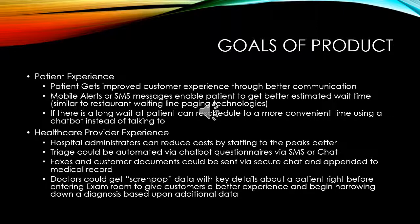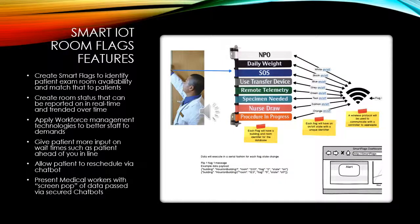The two things that I really wanted to shoot for as my goal on this particular hack were to improve the patient experience and also at the same time improve the healthcare provider experience. By improving the communication between the patient and the doctor via automation, we can do a lot of things like improving customer experience, reducing wait times, and making your wait times more productive by giving you things to do. On the healthcare provider side, it could reduce costs by staffing to the peaks better. Triage could be automated via chatbot questionnaires. Faxes and other documents could be sent directly to the doctors when needed. The screen pop could be presented to a doctor when they need to get details right before they visit with the customer. This slide was just to depict that the flags would communicate directly back via wireless technology.